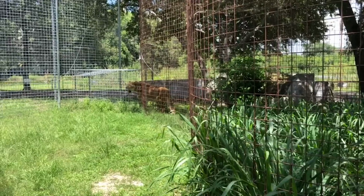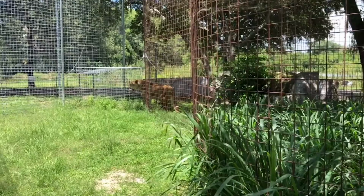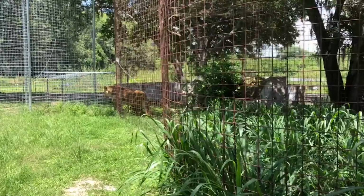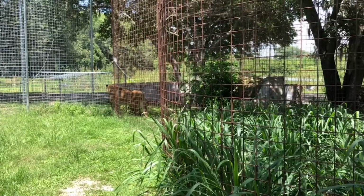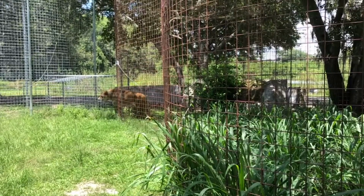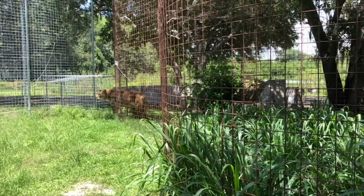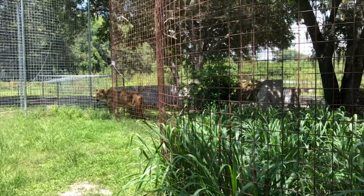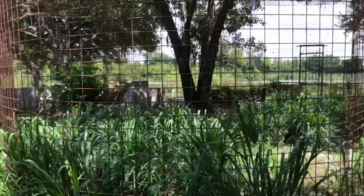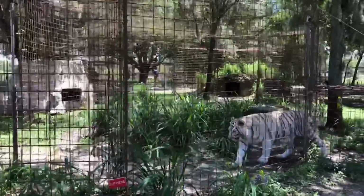He's not opening that door. Nope. That one's staying closed. Sorry, bud. That's your choice. Eat or go home. Come on, Tammy. Come eat. Come on, bud. Good girl. Tell Tammy to eat that turkey.